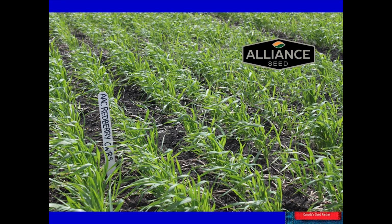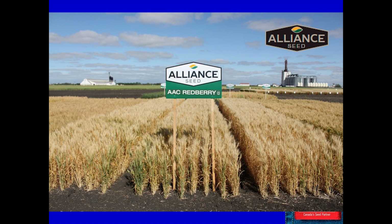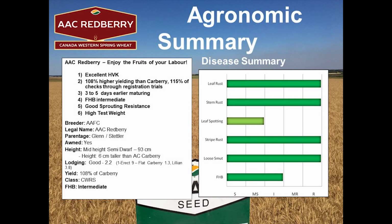Just going to talk about Redberry from Alliance Seed Corp for a sec. So this one, partly because of the name, gives it away a little bit. It's to help us have something a little bit earlier maturity, maybe to replace Redwater. That's Redberry again, and probably hard to read from the back. I'll just read a few of the key traits here. Parentage with Glen by Stettler. So this one is sort of a medium height semi-dwarf.